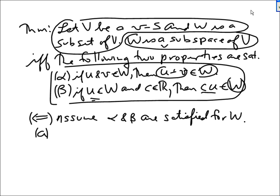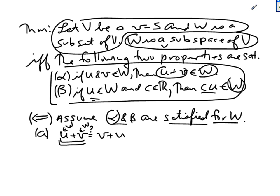Now, alpha says that U plus V must equal V plus U. Okay, now we know that if U is in W and V is in W, then the sum is in W. That's exactly what alpha said. We are allowed to assume that alpha and beta are satisfied for W. So if you add two things in W, you're going to end up in W. Now, whether or not these two things are equal, we'll talk about that in a moment. But U plus V and V plus U is in W.